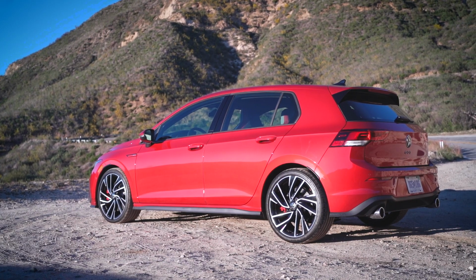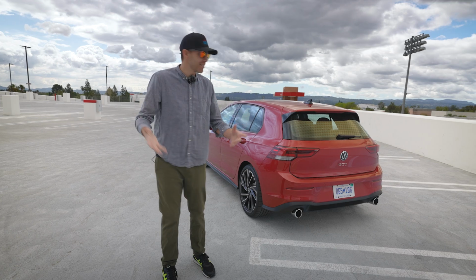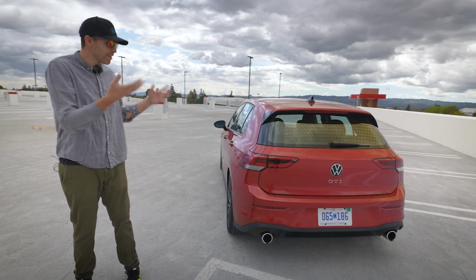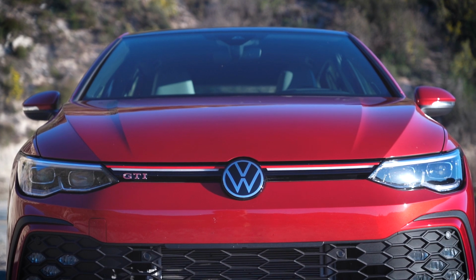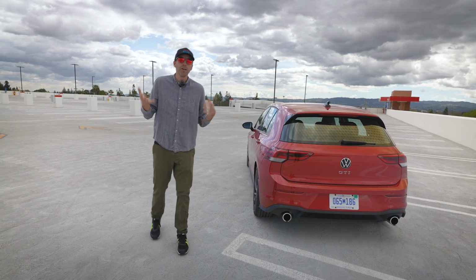But what I want to know is, does this new Mk8 live up to those GTI principles? I've heard some people say that this is the worst GTI ever created. I've heard some people say that this is the best GTI that Volkswagen has ever built. So which is it? Hopefully today we can figure that out. But first, I think we should talk about what's new here.